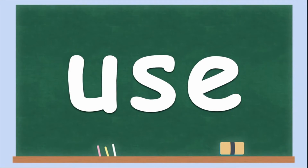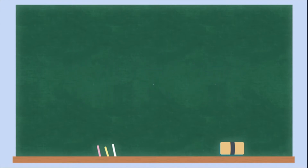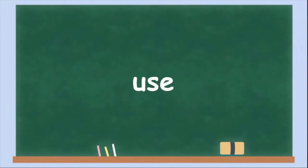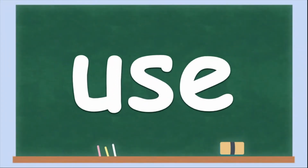Use. There you can see this is only three letters. You have that silent E there, so that beginning U will automatically change to a long vowel sound. Once again. Use. Use.